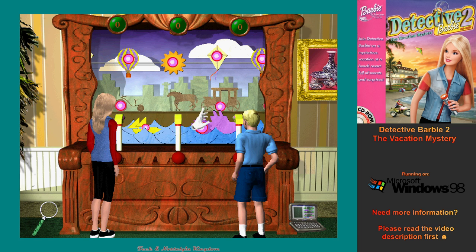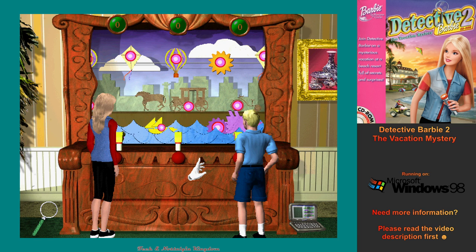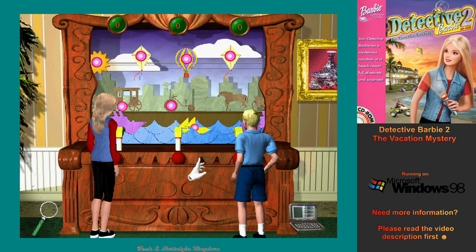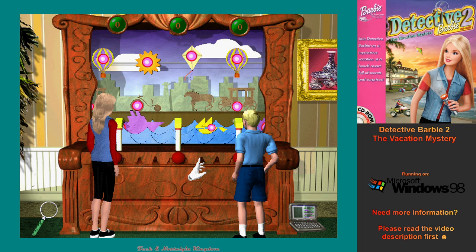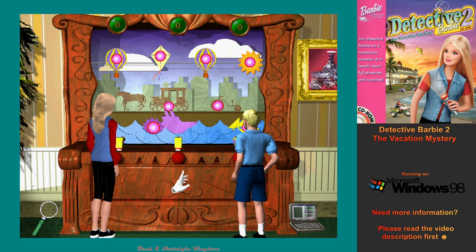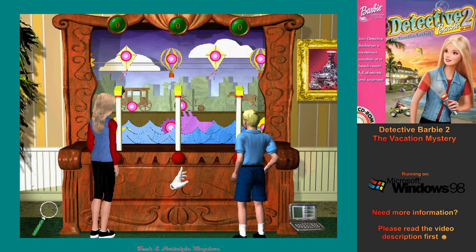Now this game rules. Okay, it's real easy. Barbie, you take the one on the left. I'll play the launcher on the right. And your friend can take the middle one. These things are gonna move across. And you gotta aim your launcher and fire a ping pong ball at them.